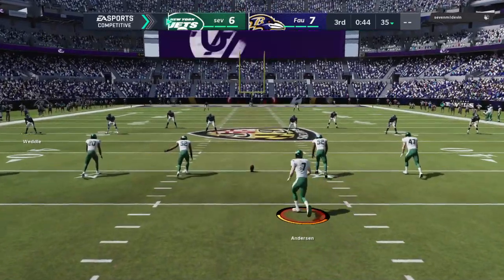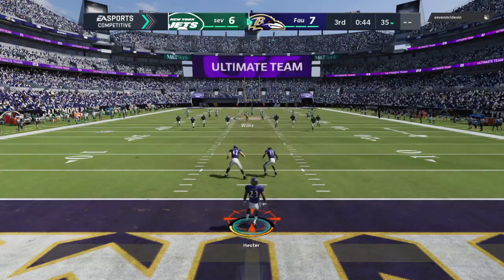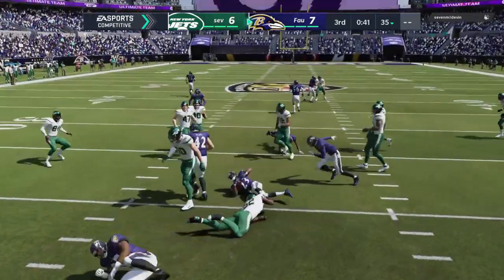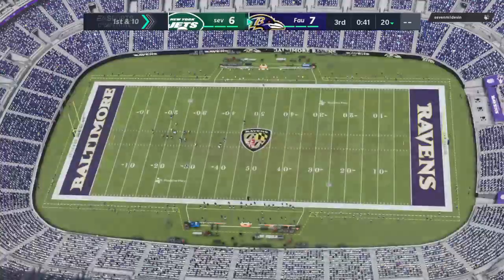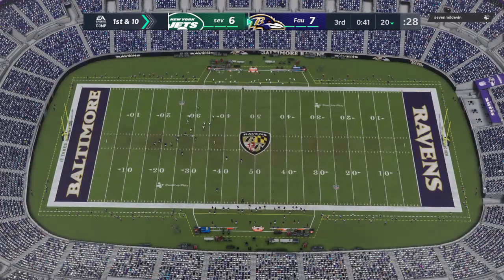Now he's back out there to boom this one away, maybe with some frustration after the PAT miss. Fielded a couple yards into the end zone. And the decision to come out of the end zone is going to cost him 5 yards as he's taken down right at the 20. The Ravens take over 1st and 10.